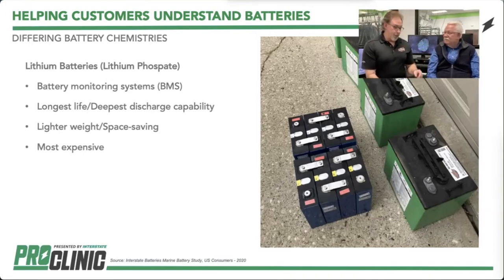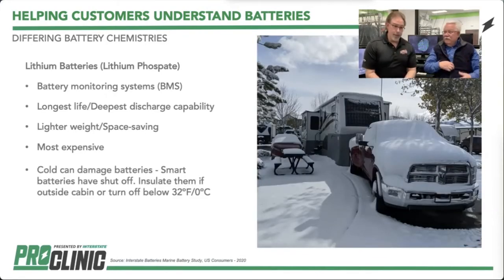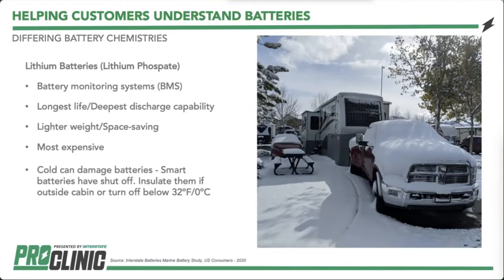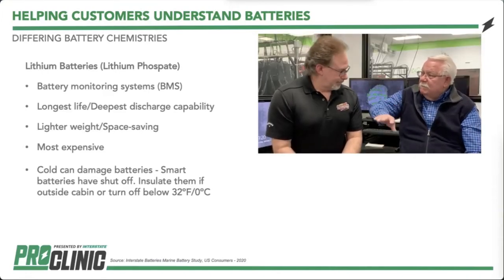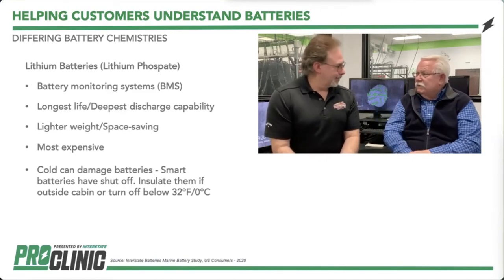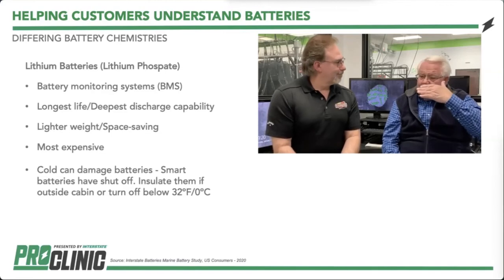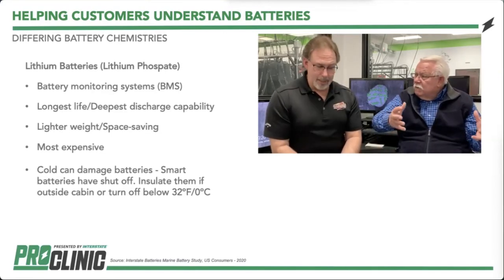I will tell you though, lithium in any application does not like cold weather. I don't like cold weather. I don't either. So you can actually hamper it, and the units themselves, if that BMS is monitoring it and it sees cold weather, it doesn't want to work. So you need to keep these batteries in an environment above 32 degrees Fahrenheit. Exactly. Or 0 degrees Celsius. For it to work properly within the confines of what you're trying to use it for.